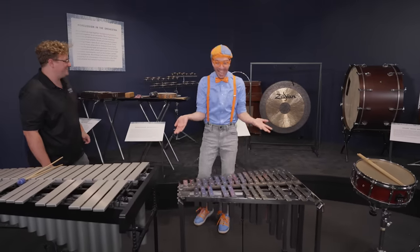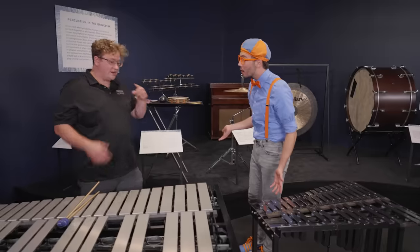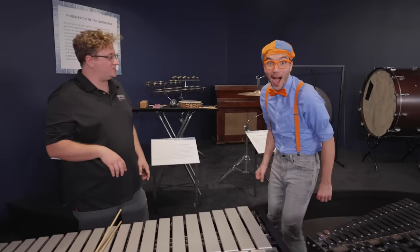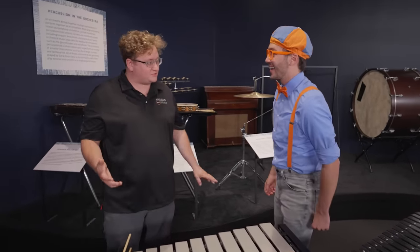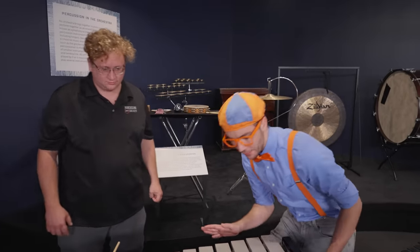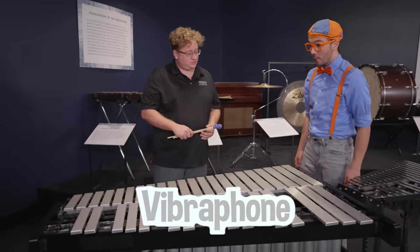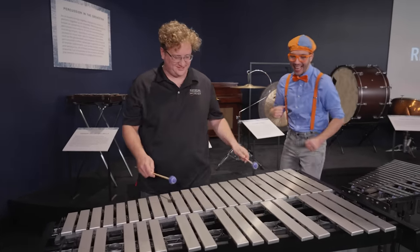Look at this place. There are so many amazing instruments. Rob, where are we? We're in an exhibit called Evolving Sounds, where I keep instruments from all over the world and from different styles of music. Whoa, they look so cool. Wow, and this one's really big. What's this instrument called? This instrument's called a vibraphone. Do you want to hear how it sounds? Yeah.